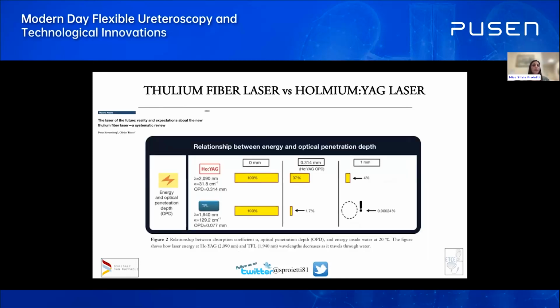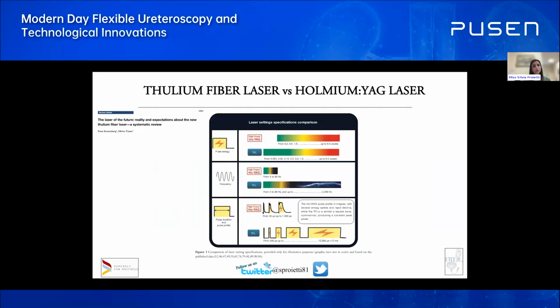In the lab, according also to this paper of the group of Professor Traxler, according to the features of these two different technologies, we have a less penetration depth with the TFL. So we also have less damage of the mucosa when we treat the stone and we touch the mucosa in case of breathing, and we don't have the contact with the stone and with the mucosa. We can modulate the pulse and energy, and we can reach the same joule, but we can start from a very low energy, and we can reach also very high frequency.